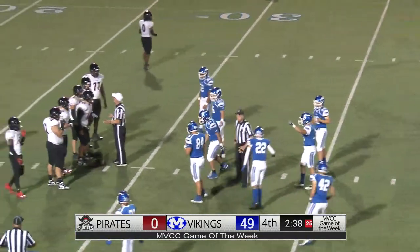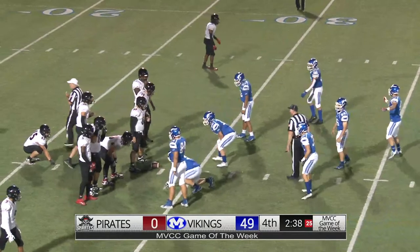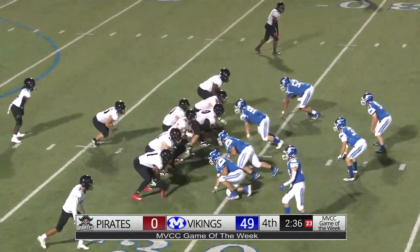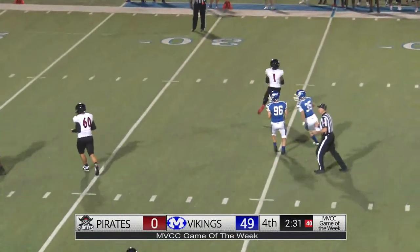Come on. Hummer back to pass. That one tipped right in front of him. Down by 52. Andre Stewart, the culprit, able to get his hand up there and deflect that pass.